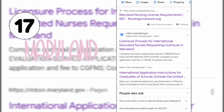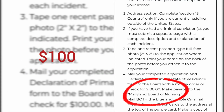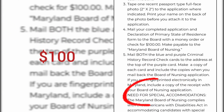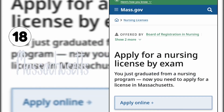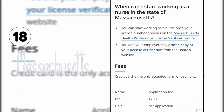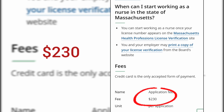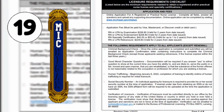17, Maryland. Maryland Board of Nursing. Mail your completed application and declaration of primary state of resident along with your $100 payable to them. 18, Massachusetts. Massachusetts Board of Nursing state that their application fee is around $230. And this is via credit card.